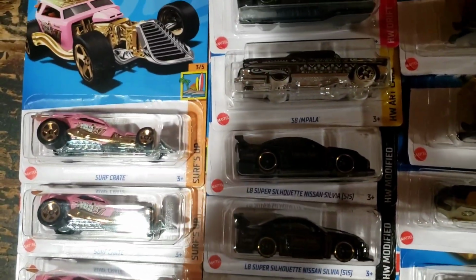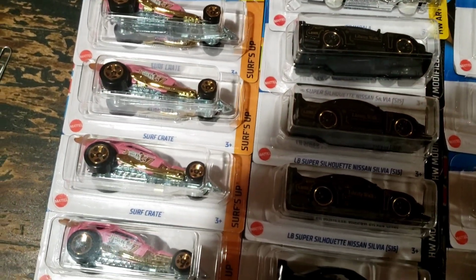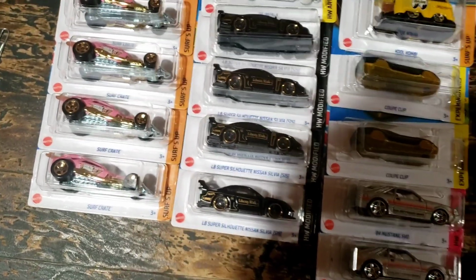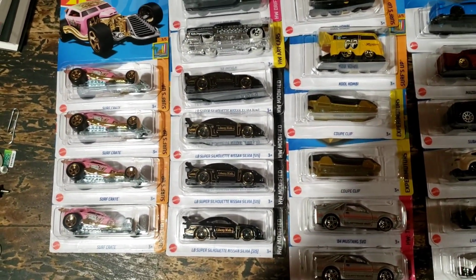Picked up several of these surf crates, and I already had a few of these. There's a couple of treasure hunts that I'm missing. I usually like to have a few sets of the treasure hunts, so I'm going to see if I can use these to trade for what I'm missing.